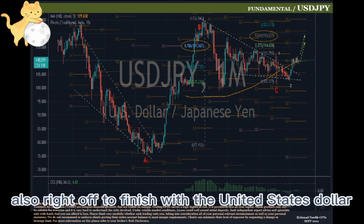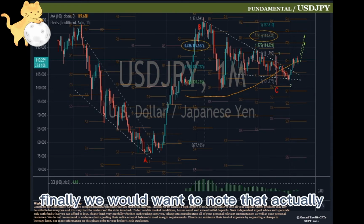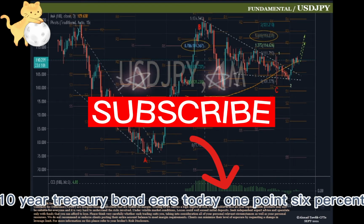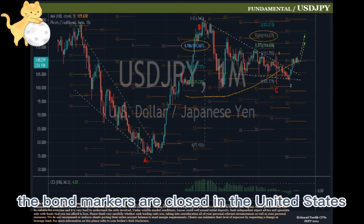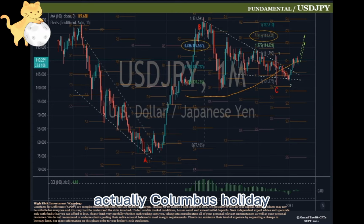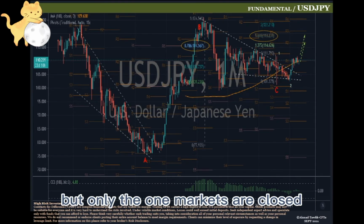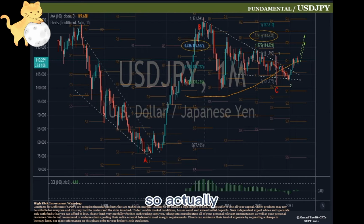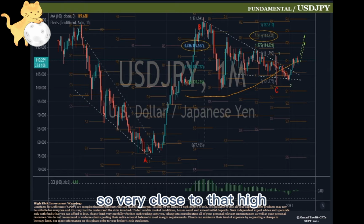We'll take a look at these also right after we finish with the United States dollar against the yen. Finally, we would want to note that 10-year treasury bond yields today are 1.6%. The bond markets are closed in the United States because of the Columbus holiday, even though the equity markets are open. The last high for bonds was at 1.7, so we're very close to that high.